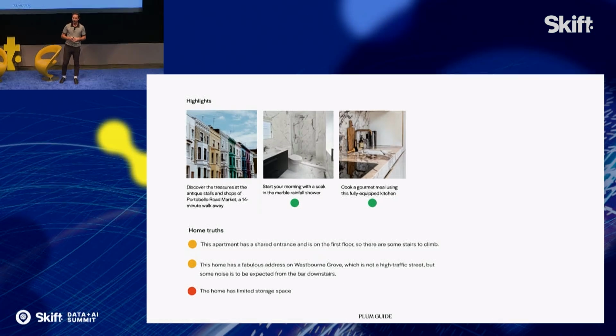So what Listing AI will do is it will summarize all that information. It will generate highlights and home truths. It will actually write the copy that was trained based on the thousands of highlights and home truths that we've written manually. And it will even select the most appropriate image from the gallery to put on the listing. It's still tweaked by humans, but now you can see this gives you a much better sense of who would love it here and who should stay away.